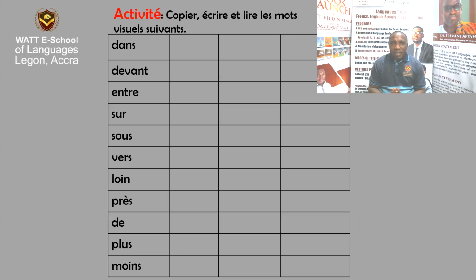First one, dans, means in or inside. Devant means in front of. Entre means between. Sur means on, like you put something on the table. Sous means under the table. Vers means towards the ball. Loin means far. Près means close. De means of. Plus means plus. And moins means minus. So these are prepositions in French.